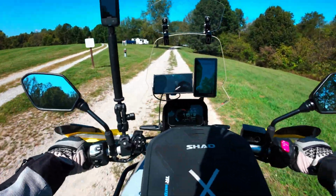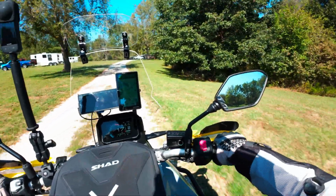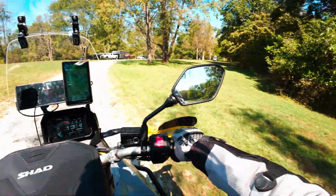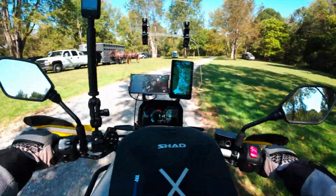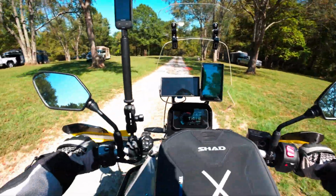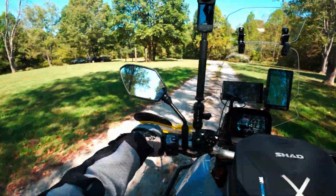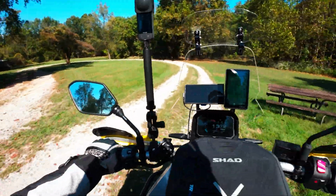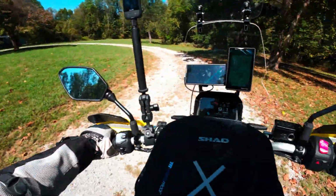Do not tie horses to trees. No problem. All right, I'll be easy through here. Don't want to spook these guys. That dude looked kind of mad that I was down here. It's fine. I'm not causing a scene. I'm not causing trouble. I'm riding like I have a little bit of sense anyway.